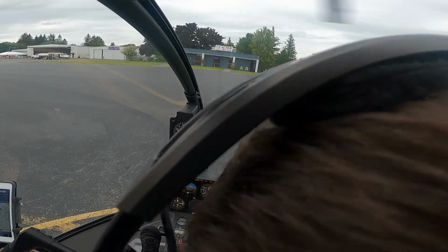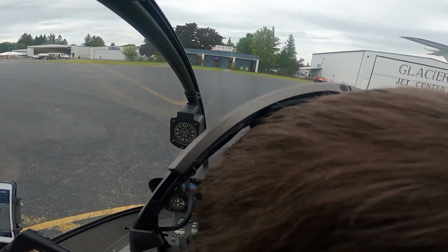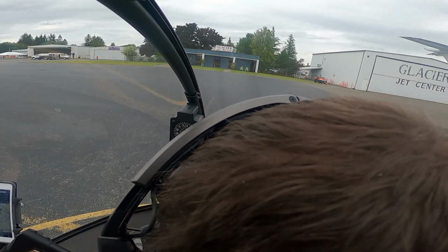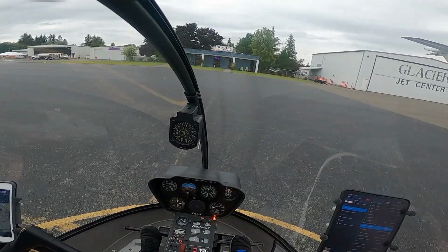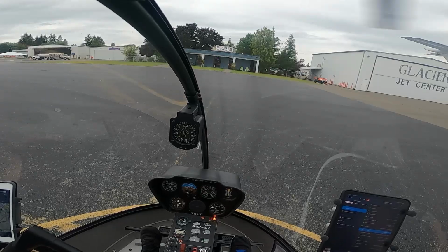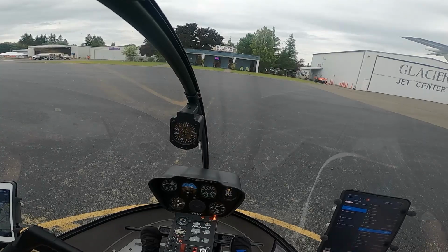Left. One thousand. Good. Okay, and 1, 2. 1, 1000, 2, 1000. Good. Carb heat's already checked. We're up. I watched that rise. Sprag clutch coming up to 80. And split is good. Low RPM.